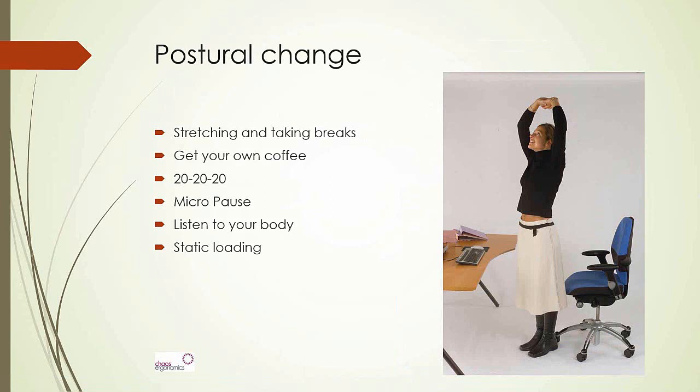Right? Now, why are we blinking? And why are we looking at the distance? We want to change our focal length. We want to give our eyes a break. Okay, and by blinking, we're helping to prevent dry eyes. We sometimes hear that computer work with dry eyes, red eyes, sore eyes. Well, by taking 20-20-20, we can help prevent that. That's it.